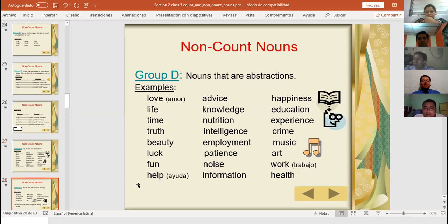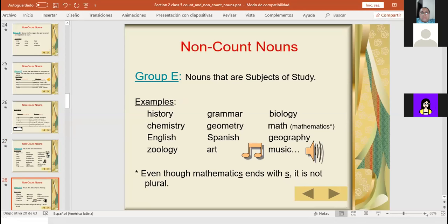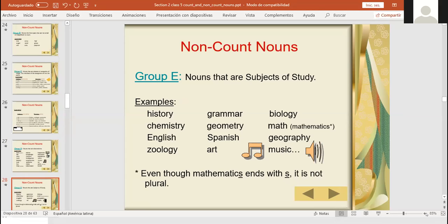Okay, very good. Then we go with the other one, nouns that are subjects of study. I know this is a lot of information today, guys, but I think it's necessary for you to know this. Ale Arias, can you read this, please? Yes, of course. Group E, nouns that are subjects of study. Examples, history, chemistry, English, zoology, grammar, geometry, Spanish, art, biology, math, geography, music. Okay, very good. Even though mathematics ends with S, it is not plural. Whenever you talk about language or subjects of study from school, you cannot pluralize it, all right?